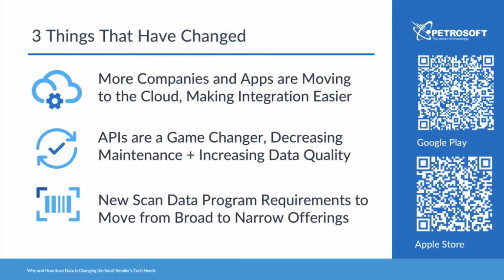So three things that have changed. The great thing is more companies, not just tech companies like Petrosoft, but also manufacturers like Altria, are really moving more of their workloads or functionality to the cloud, which is making it so much easier for people to integrate. It's also a lot less expensive to integrate than it has been in the past.